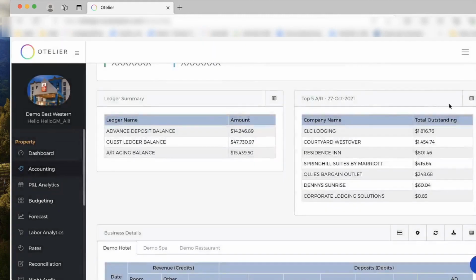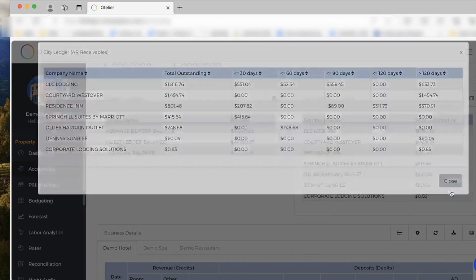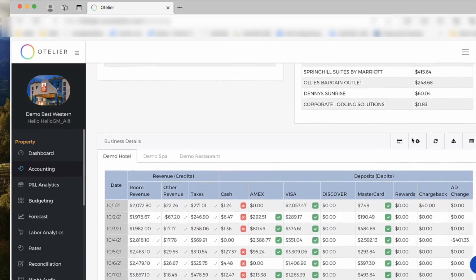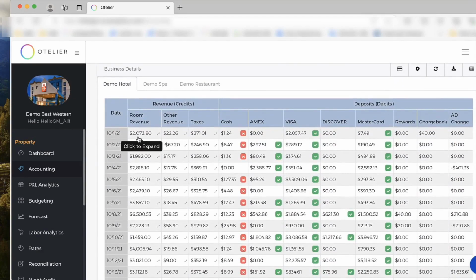Over to the right, you'll see a detail of your top 5 AR accounts, and you're able to click in and view an aging of all accounts. If we continue down the page, you'll notice the business details area. In here is where the reconciliation flows really begin to take off.